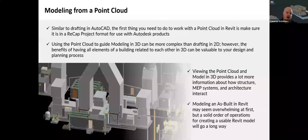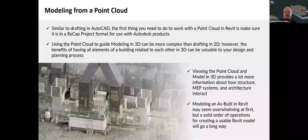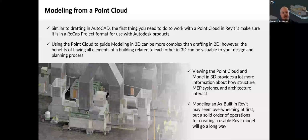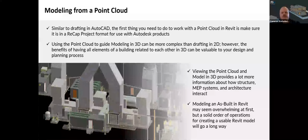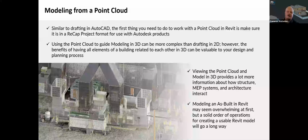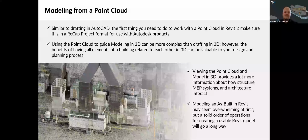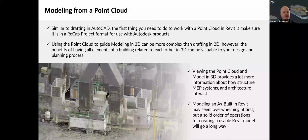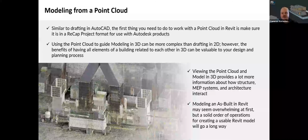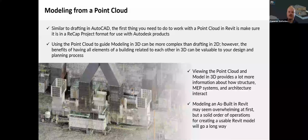And so similar to drafting in AutoCAD, the first thing you need to do to work with the point cloud in Revit is make sure that it's in a Recap project format for use with Autodesk projects or products. Using the point cloud to guide modeling in 3D can be more complex than drafting in 2D. However, the benefits of having all elements of a building related to each other in a set of 3D drawings can be valuable to your design and planning process, because you can see the way that things interact with each other in a way that you just can't do with a set of 2D drawings.